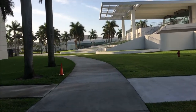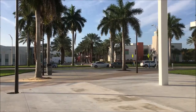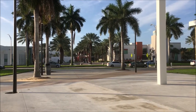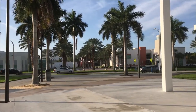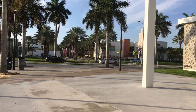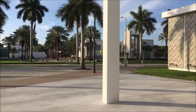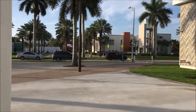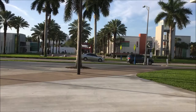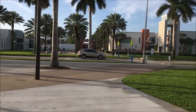we start to see the main area of the FAU campus. So this is looking across the street from FAU Boulevard into the main campus, and that's the north end of the breezeway, the beginning of the breezeway. About a week ago or so, maybe a little bit longer, I put up a time-lapse video of me walking from this end to the other end of that. So you can refer to that, but this is the beginning of that.